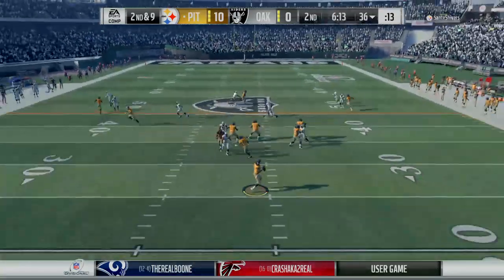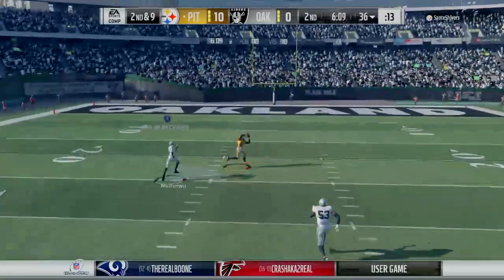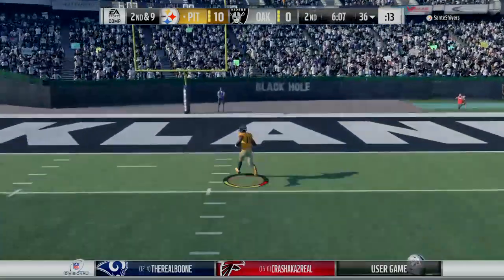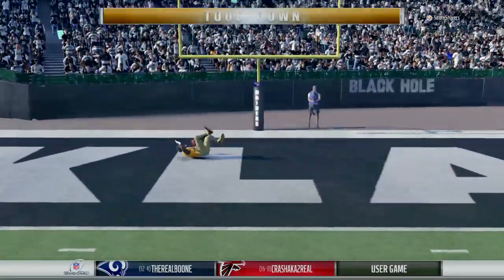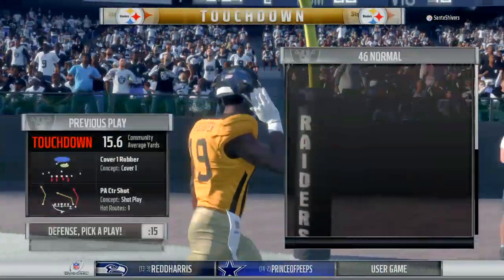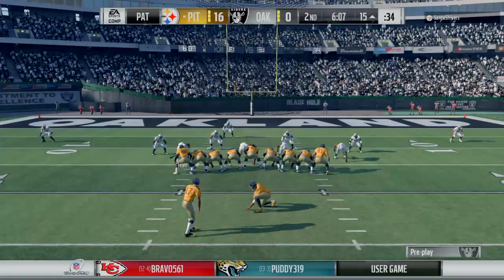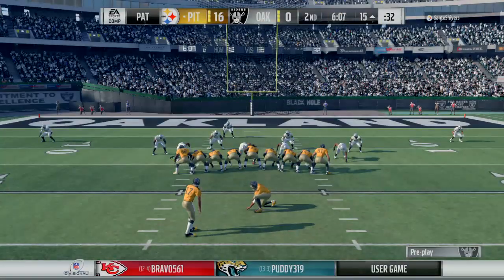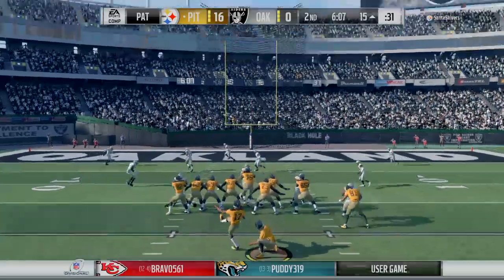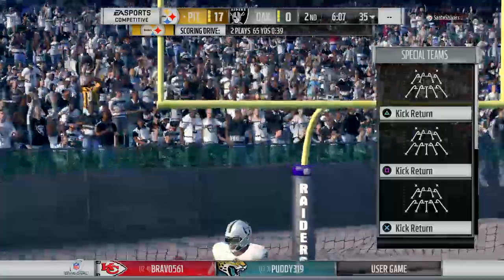Off the play fake, here's Dobbs. He's going to go for a big play downfield. That's caught inside the 20. And into the end zone. Touchdown, Pittsburgh. A big play there. 64 yards. And the Steelers find a way to stretch their lead. He's got it, and it's 17-0.